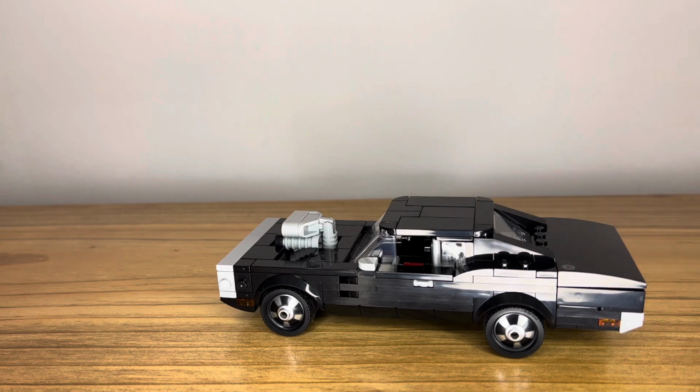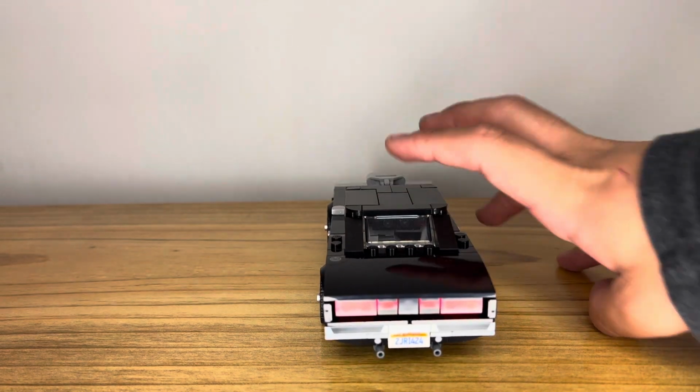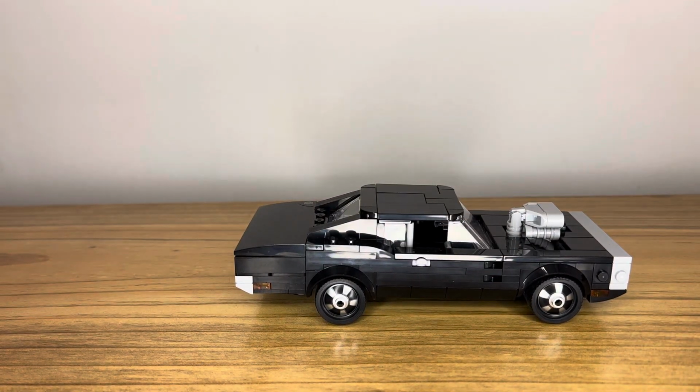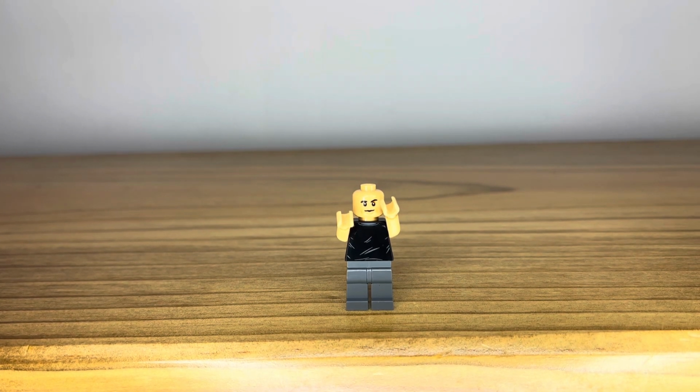You get the petrol cap over there, you get the hood scoop, and you get the number plates as well as the exhausts. You get all the details you need, and it's an awesome build. And the best part of this LEGO set is the Dominic Toretto minifigure, being the first Fast and Furious minifigure we've ever seen in LEGO form, and it's a pretty decent looking minifigure as well.